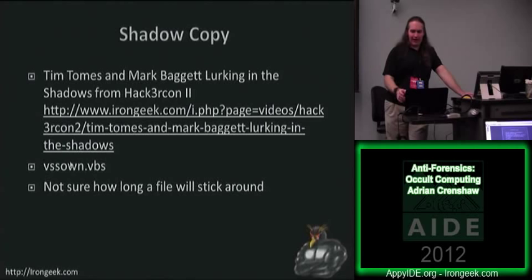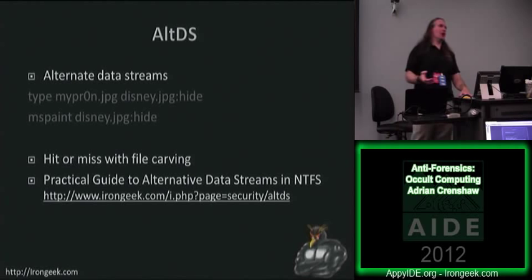to hide stuff. The thing is, this isn't going to hide something from a file card. It's still on the drive. So it's kind of a neat trick, but it's not going to totally hide something from someone who knows what they're looking for. And there's various tools for finding alternative data streams.